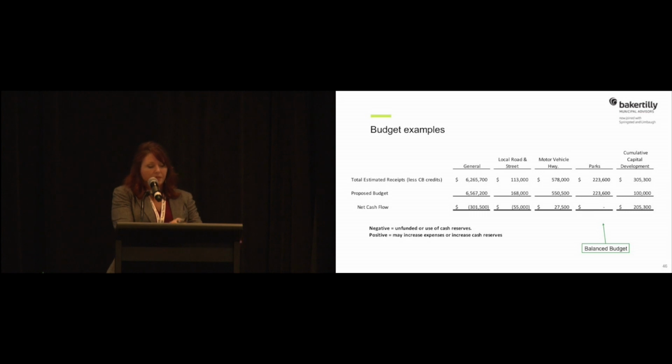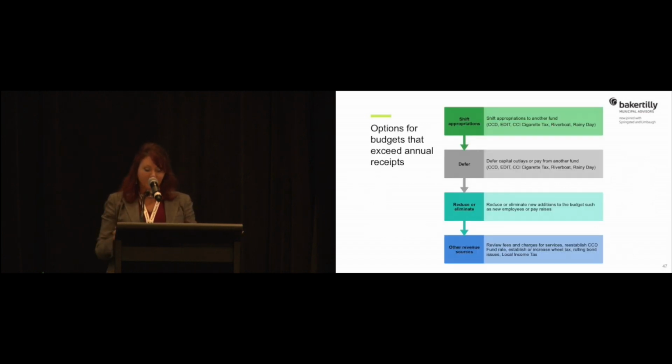And some quick options. Obviously, this is not a comprehensive list of options, but shifting appropriations, there are certain funds that can be used for anything, like EDIT, for example. Riverboat can be used for anything you might want to shift. Be careful shifting things to rainy day. I would only use rainy day fund in the case of an emergency because you're not getting a recurring revenue stream coming in to rainy day. So therefore, you're not going to want to put a recurring item in that fund.